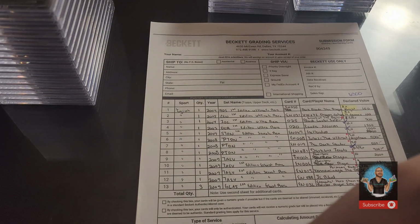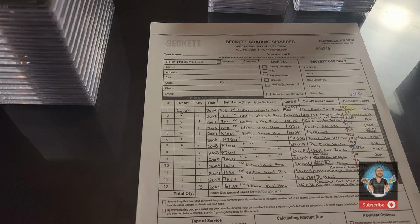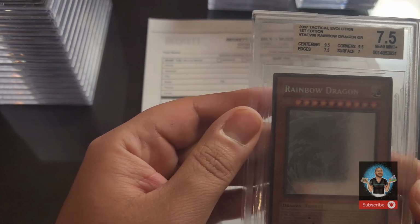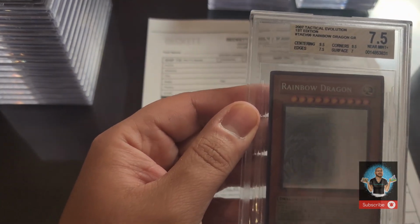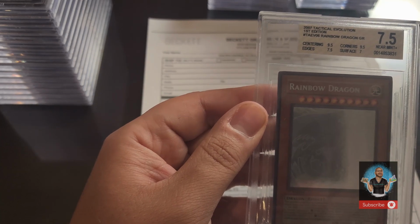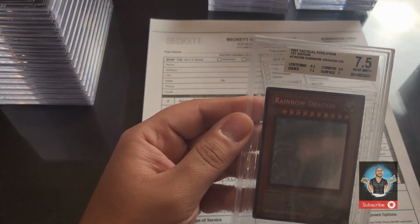I'm taking this off camera right now because I'm looking really close at this, and I'm trying to see where there is surface damage. And there is no surface damage. Again, the edges on this card, totally get it. But the surface on this is a 9.5. So this is definitely something that I'm definitely going to investigate a little further.